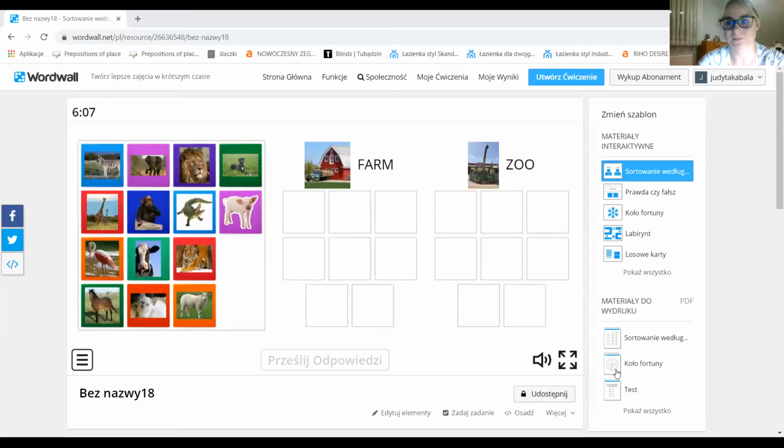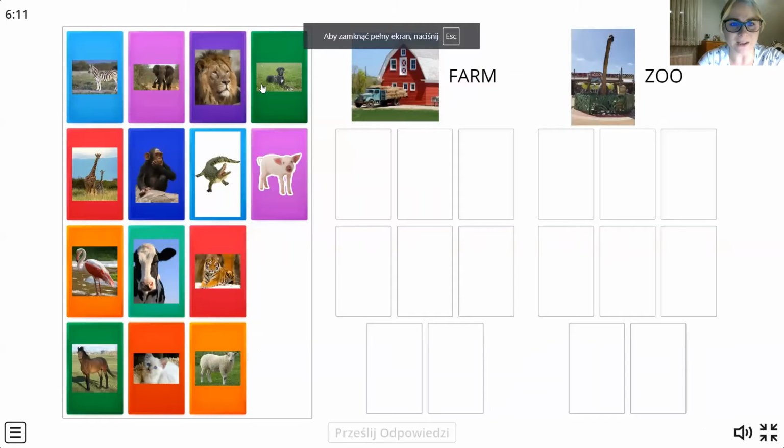Okay, just look at the screen and I've got a game for you. You will tell me which animal lives where. Ready? Steady, go. Look, I've got the animals. Here are colorful animals. And here is the farm. And here is the zoo with the dinosaur. Yes, can you see it?